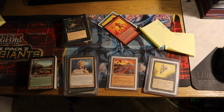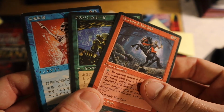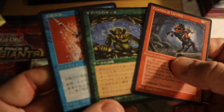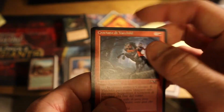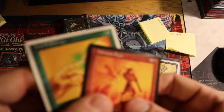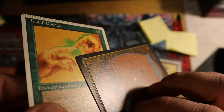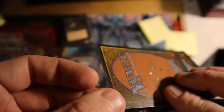Besides that, there was strangely three foreign cards. Two like FBB Revised, I guess, or this must be Renaissance. Yeah, these must be Renaissance, but they're all different languages, which is strange. And then I thought this was cool. Very rare to get two crimped cards in a collection, but that's a strange crimp. And I thought the one on this Stone Rain was pretty cool. So they'll go in my misprints pile.